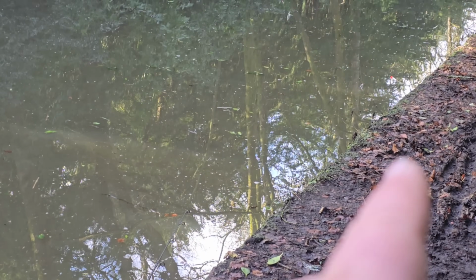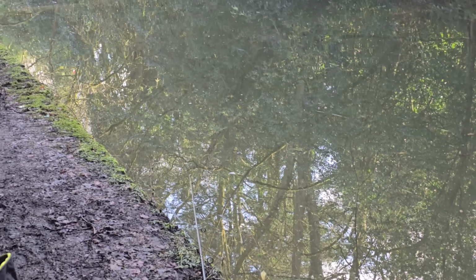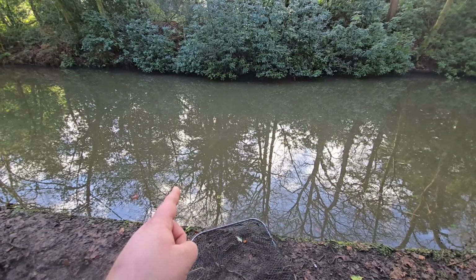and with the confidence that I have in that inside line, I've decided to put the other rod down that inside line as well, just to see if there's anything to the right of the swim. So we've got no rods at all now over the other side, and we've got the other rod back down the margin as well. This inside line here is a line on all canals that I've had good success on.